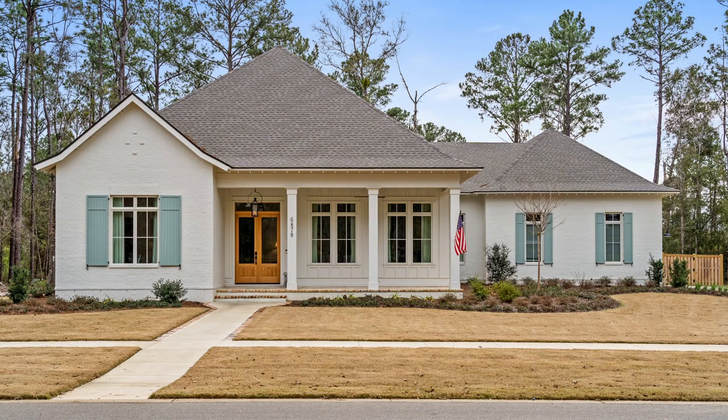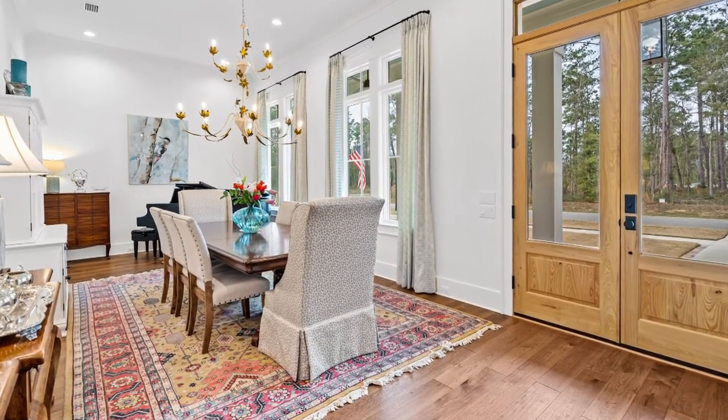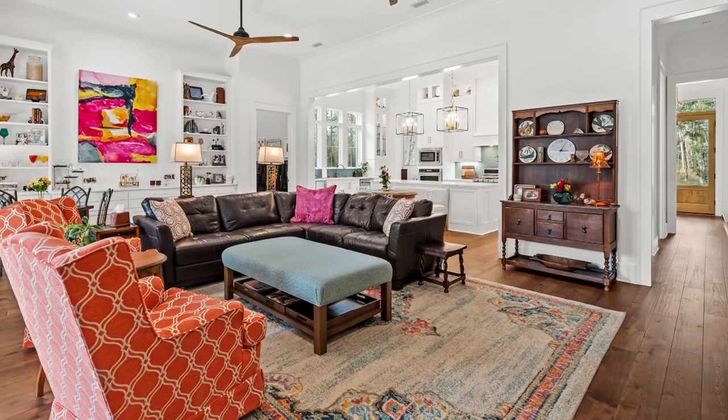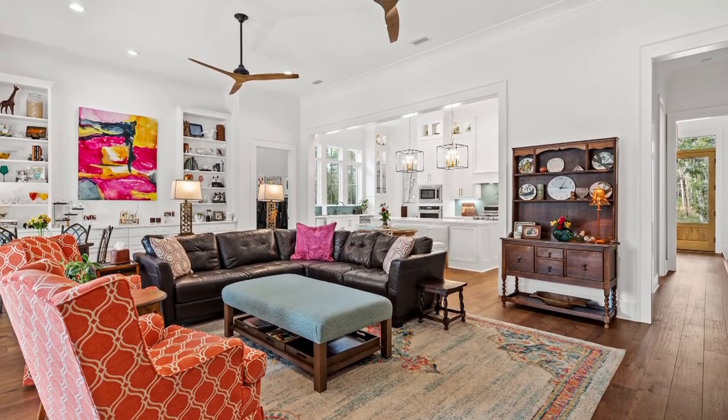These homeowners found a subdivision just minutes from downtown and were ready to build a low-maintenance home that would be spacious enough for a comfortable retirement and welcoming visits from grandchildren. The home opens directly into the dining room, which has great views of the woods and offers plenty of space for entertaining. Wide hardwood floors lead into the living room, which features built-in storage.